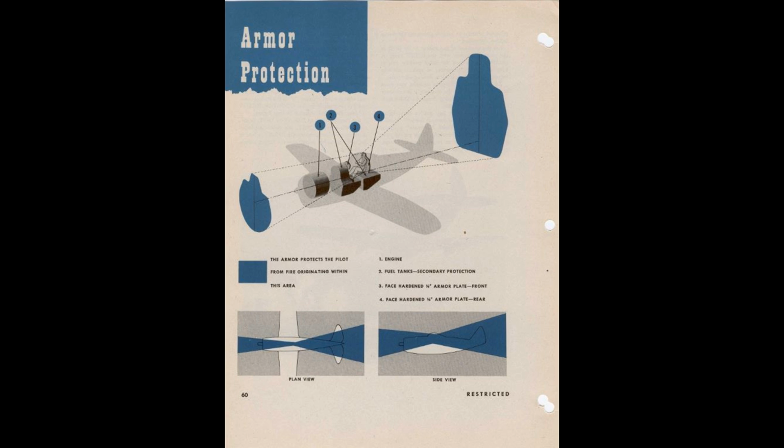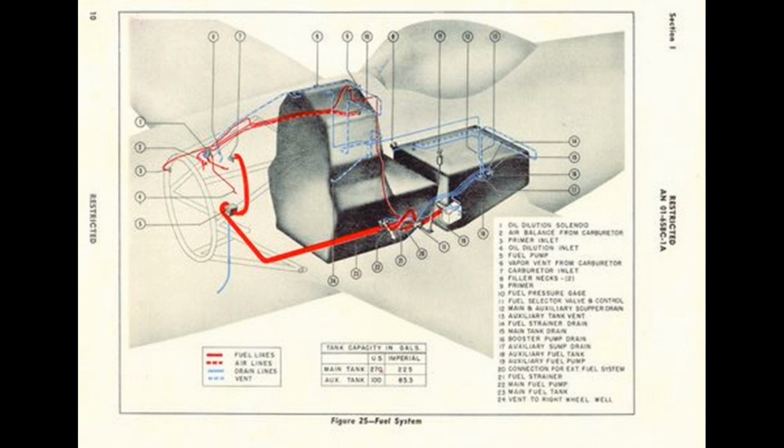The middle layer is typically made from a type of rubber that swells when it comes in contact with gasoline, thus sealing the leak. This works incredibly well, and self-sealing tanks could resist 50 caliber machine gun fire, and in some cases even 20mm cannon hits. The downside to self-sealing tanks is increased weight and decreased fuel capacity. However, by the end of the war, nearly every combat airplane from every nation was equipped with them because the benefits far outweighed the downsides.